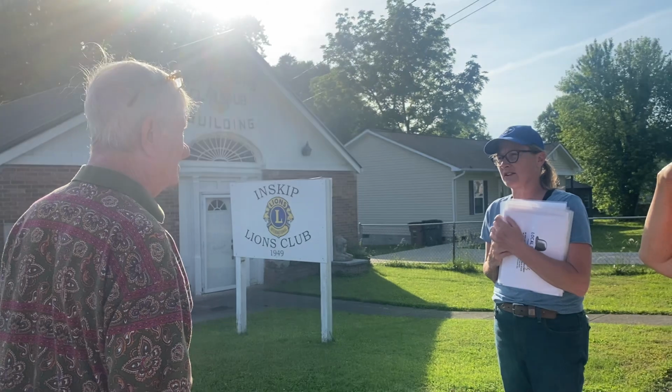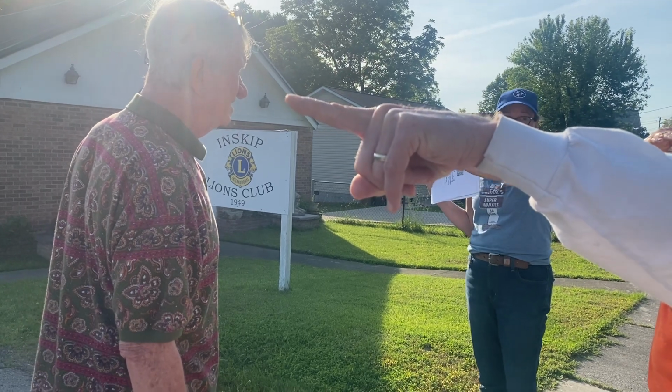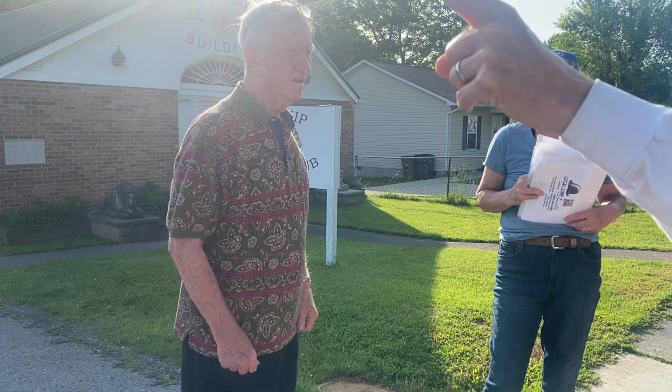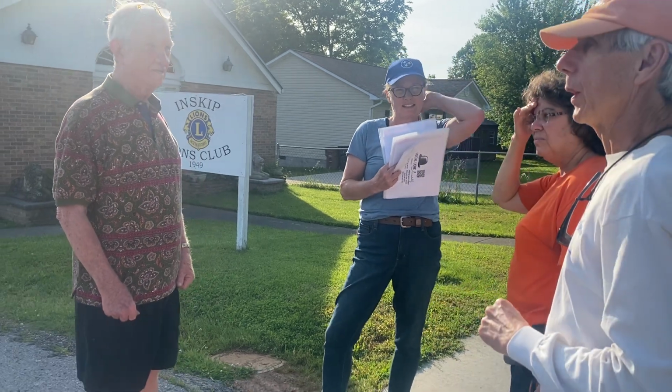'67 is what you thought it got torn down. '67. So that building is circa '67, '68? They both stood here for a while. That building right there was built in the late '60s? No, late 1940s, like the new Smithwood. Oh, okay. It's similar in that sense.